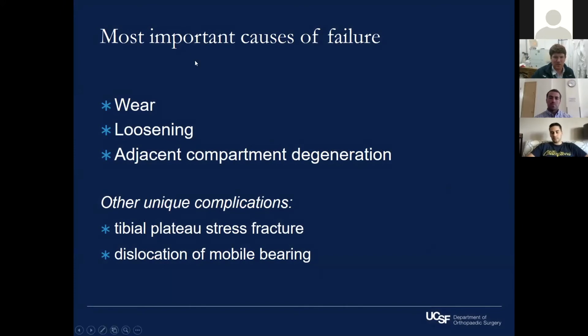The most common causes of failure, like you mentioned, number 1 is wear. Number 2 is loosening or adjacent compartment degeneration. Other things that can happen with unis are dislocations of the bearing or plateau stress fractures.